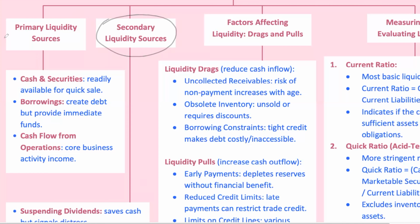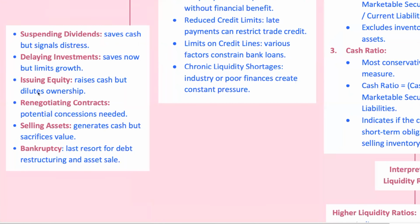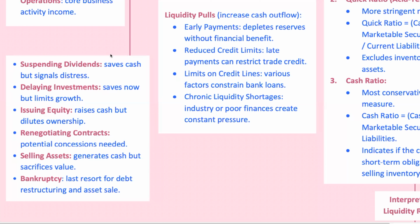Now, when primary sources aren't enough, companies might tap into secondary sources. These aren't as favorable, but can be necessary. Suspending or reducing dividends. This can conserve cash, but might send a signal to investors that the company is in trouble. For example, during the 2008 financial crisis, many companies cut or suspended dividends to preserve cash, signaling to the market that they were prioritizing liquidity over shareholder returns.